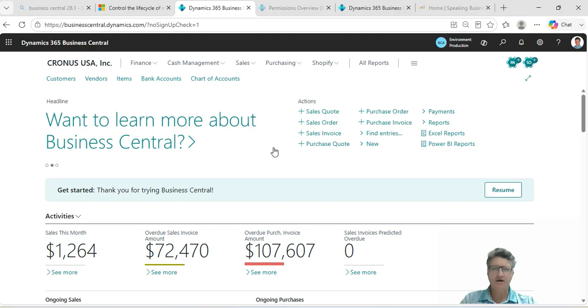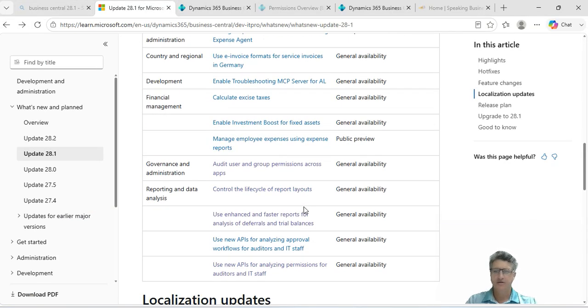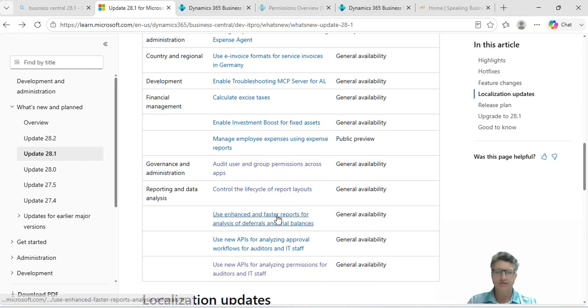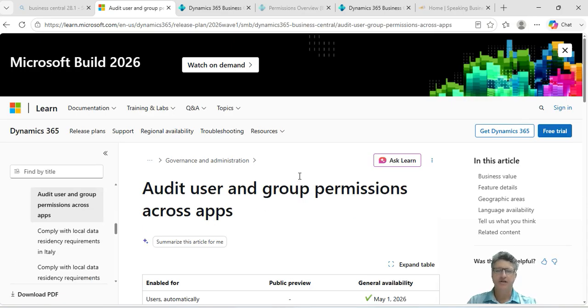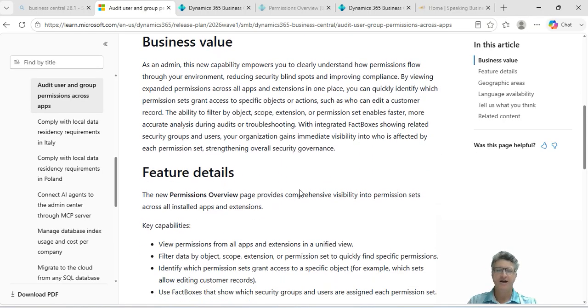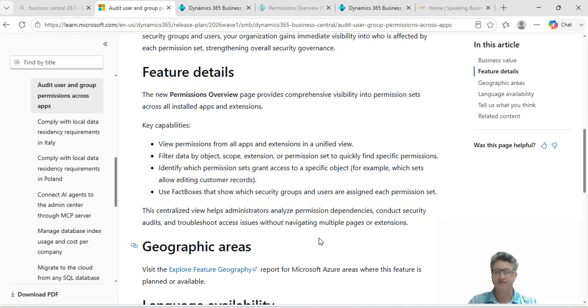The second feature I want to talk about is the permissions overview. So let's go back to the list here, and where you're going to see that is right here: audit user and group permissions across apps. What they've done is create a new page called Permissions Overview. It's a comprehensive view that allows you to view permissions from all apps and extensions in a unified view, filter data by object, scope, extension, or permission, and use the FactBox to see who has permissions to various things.